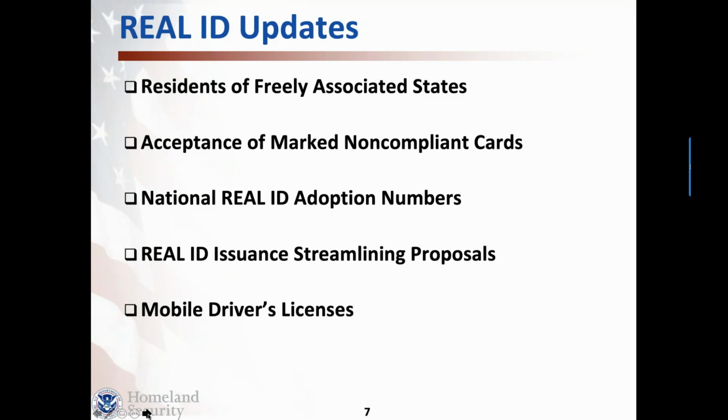Now, we're still looking at other proposals, and we anticipate working either internally with our Office of Management and Budget or with Congress as necessary to implement other hopefully viable proposals. The last thing I just want to note is regarding mobile driver's licenses. So you may have said, hey, what are these things? I've heard about these. I think maybe I heard a couple states might be issuing these things.